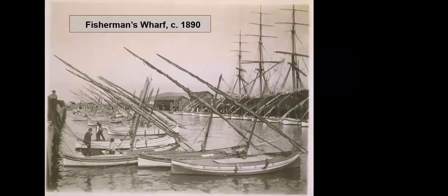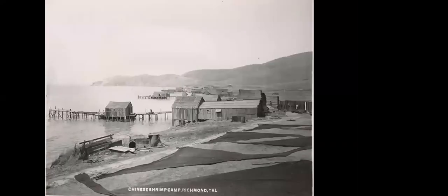The fishing industry was also another major industry in the Bay Area. Here's Fisherman's Wharf when they were still using these lateen-sailed sailboats to catch fish, and it was mainly Greek and Italian fishermen who were using these same boats that they used in the Mediterranean. They didn't allow the Chinese to fish for fish. So the Chinese were intimidated and beaten if they tried to fish for fish.